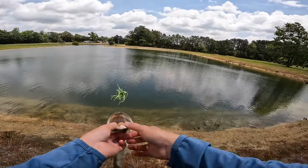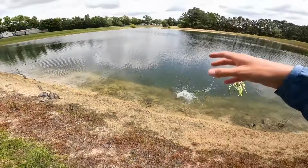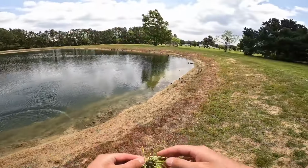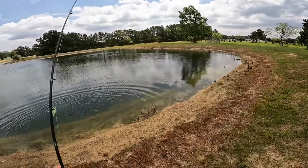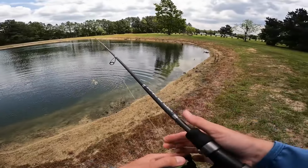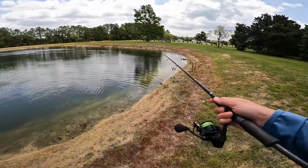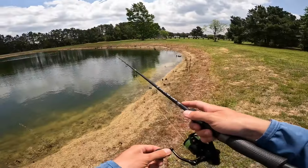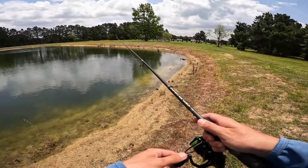And just on a straight fall, this bass right here absolutely thumped it. So I'm not going to sit here and lie and say these fish are pressured and this lure is the only thing getting them to bite. They would eat whatever. But I do know in those kind of conditions, crazy Japanese lures the fish have never seen do get bit. So if you haven't tried crazy lures like this at least once, man, give it a shot. This is fun.